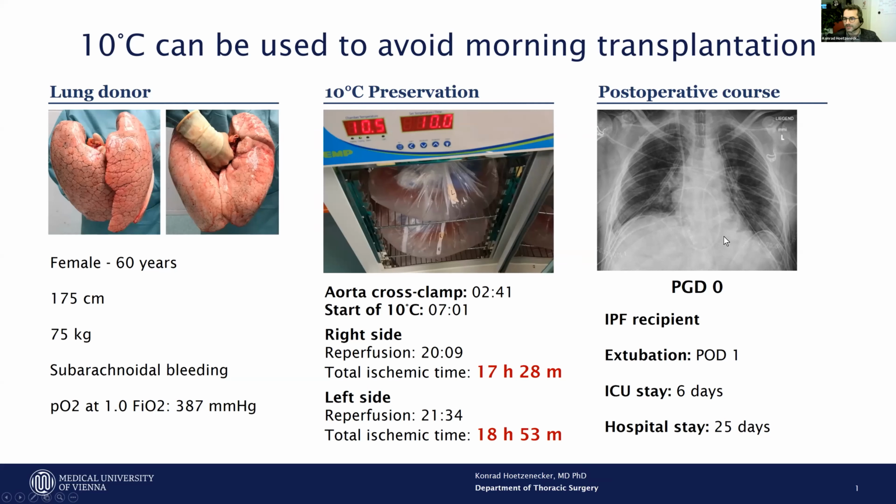And this was an IPF patient, and you can see his x-ray upon arrival at the ICU. He was extubated on post-op day one, ICU stay 6 days, hospital stay 25 days. So that's an optimal outcome. And with this kind of experience, we are not worried at all about outcomes any longer. And we started to play around with prolonged cold ischemic times. I think this is a really exciting topic because this is a game changer. We now think about lung transplantation being more of a semi-elective procedure.